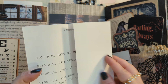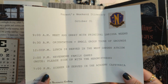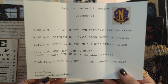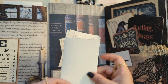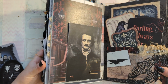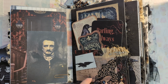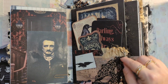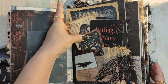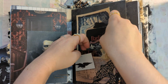And at the top, I've got for Parents Weekend, when Morticia and Gomez come to visit with Pugsley. This is the itinerary, again sent by Larissa Weems, the headmistress, for what they will do while they're staying there and visiting their kids. And then on this page, I have this black mask that I made. It's also a tuck spot, and I did this to represent the club, the Nightshades. And then these are some goodies that are tucked into this pocket here.